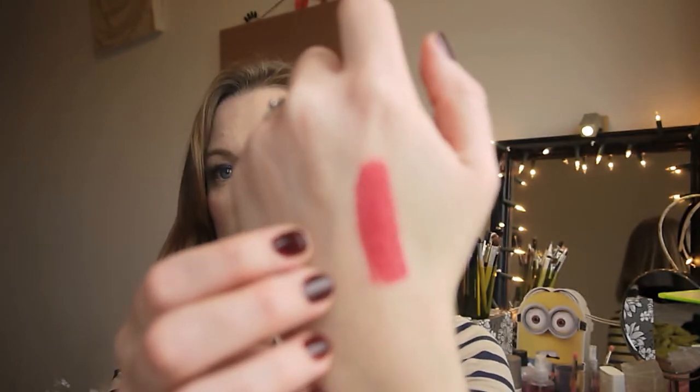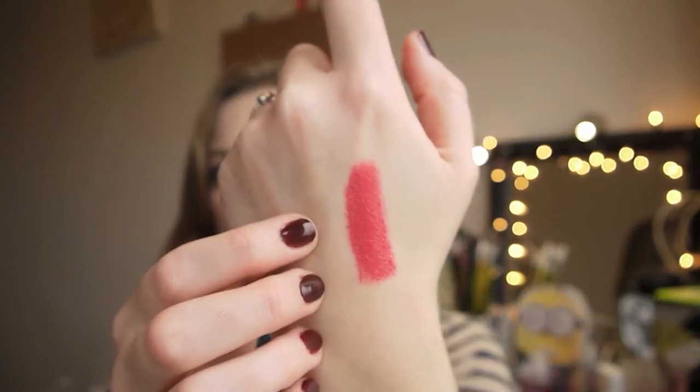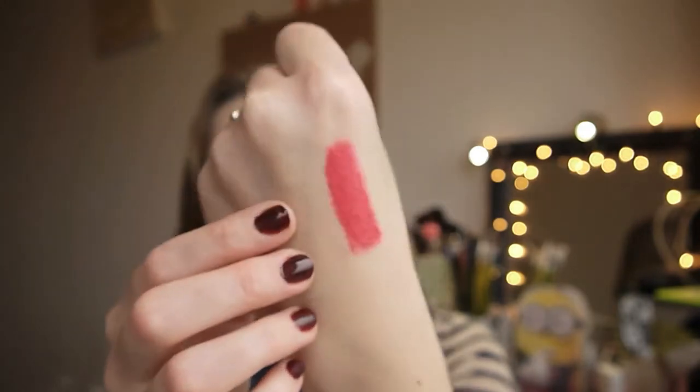And that's just a nice swatch of it there. This is lovely and moisturising on my lips, and I've really loved wearing it, and I've been really enjoying discovering more of the Rimmel Kate lipsticks.